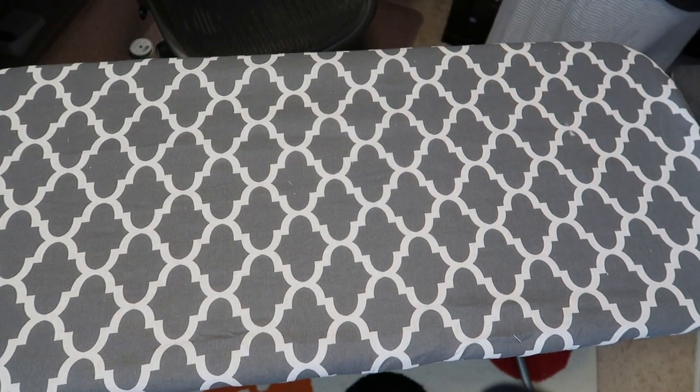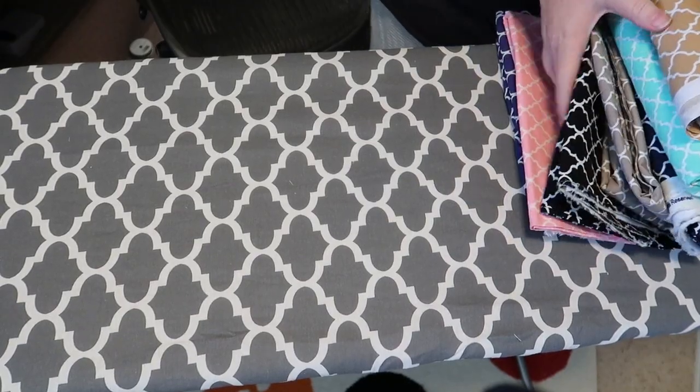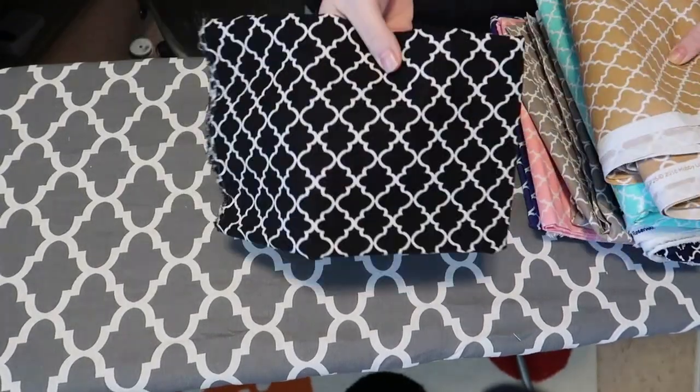And then I do a lot of quatrefoil. For those of you that don't know, this is quatrefoil.